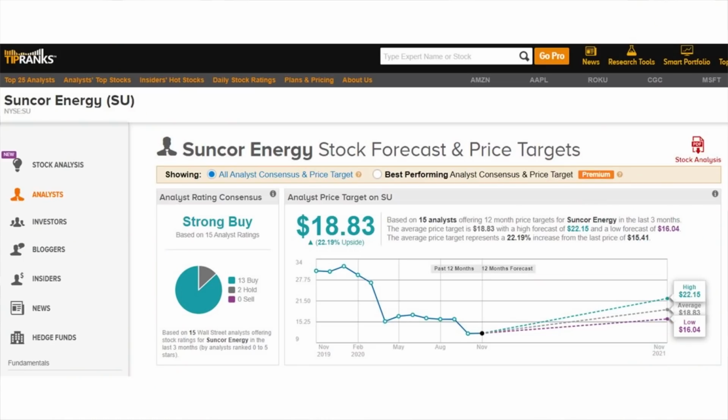It comes in with a strong buy rating, including 13 buys with 2 holds. Their average price target is $18.83, representing over a 22% increase. Berkshire holds about 19 million shares of Suncor, worth about $296 million.